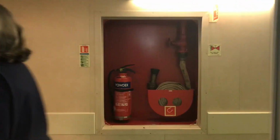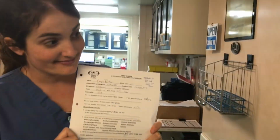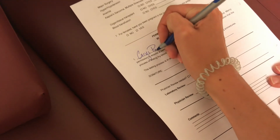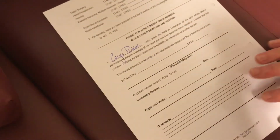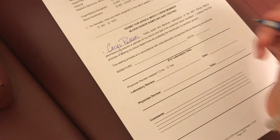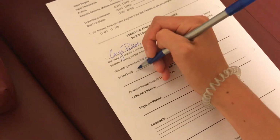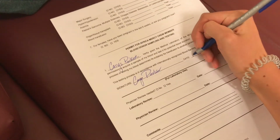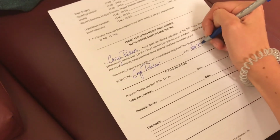Hey, Colleen, do you need this? What is this? Your blood donor form. Oh, perfect. Hi, Carys. Parker. Hereby grant the medical laboratory of the MB Africa Mercy permission. Oh, that I do. I guess I'll trust you guys. November 7th. Where did October go?